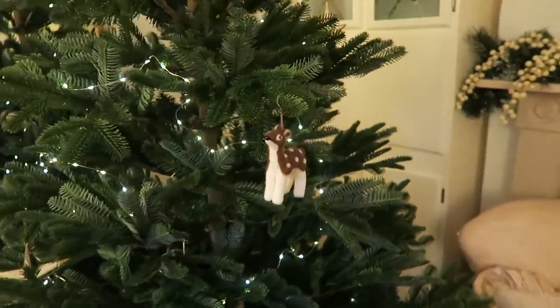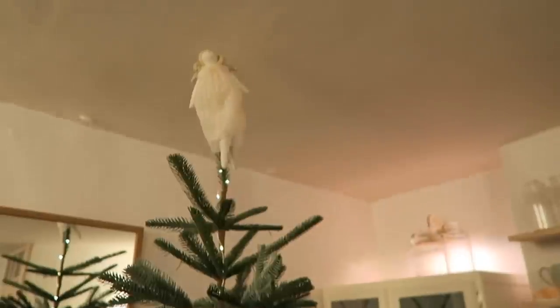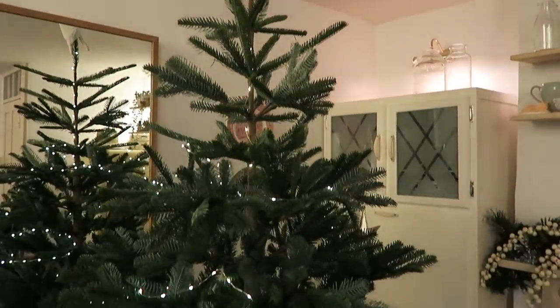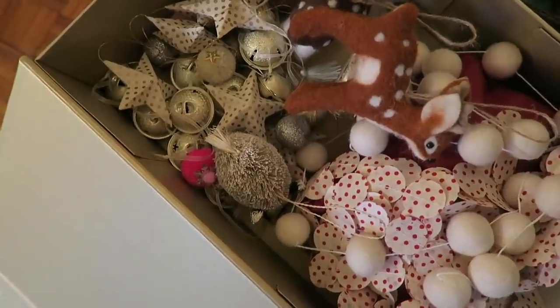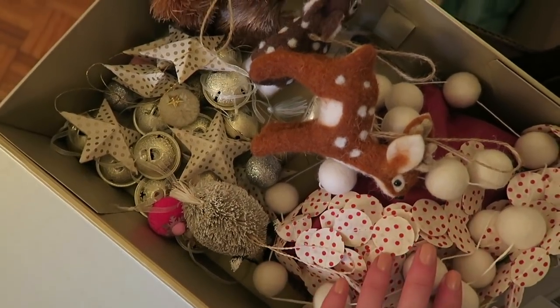So yeah, I've put one little decoration on already, and now I'm going to get on and put the rest on. The little fairy is also at the top. So let's get on and decorate the tree again. Got all my lovely decorations in here. I think I'm gonna save these paper bits till last because I might put them somewhere else in my room.